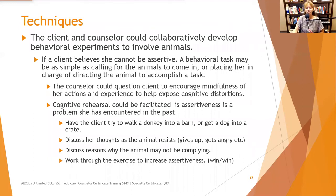Cognitive rehearsals can also be facilitated if assertiveness is a problem the client has encountered in the past. So, for example, have the client try to walk the donkey into the barn or get the dog into the crate. Discuss her thoughts as the animal resists. Does she give up? This just isn't going to work. He ain't going to do it.